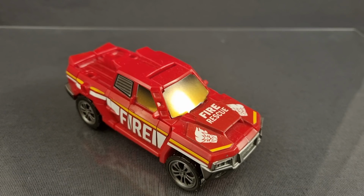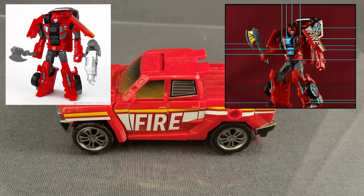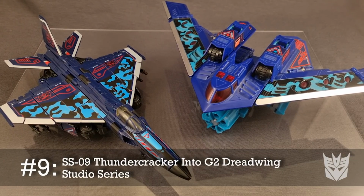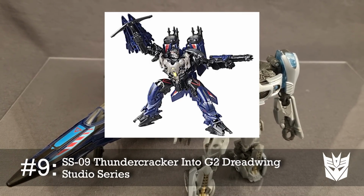Number 9! Damn, I really miss these sorts of upgrade sets. They're a wonderful way to take somewhat weird figures and turn them into pure awesomeness. One of the best examples would have to be their Studio Series Thundercracker release, turning him into a homage of Generation 2 Dreadwing. Thundercracker was an odd one, coming out when Studio Series hadn't quite figured out its identity yet.